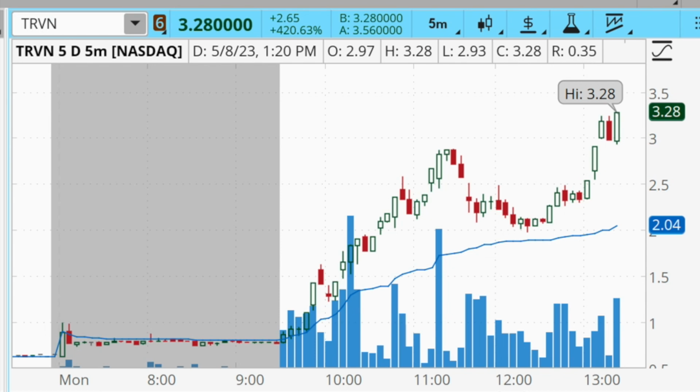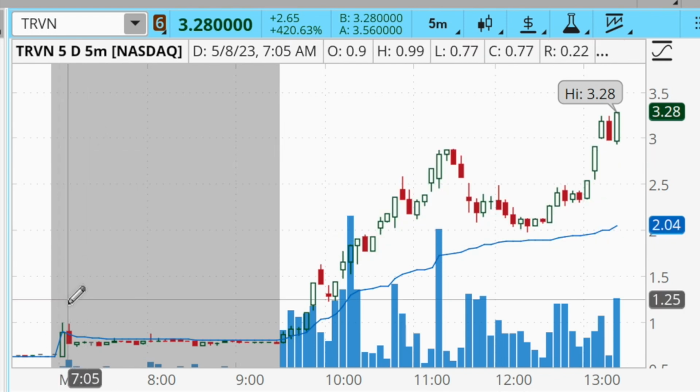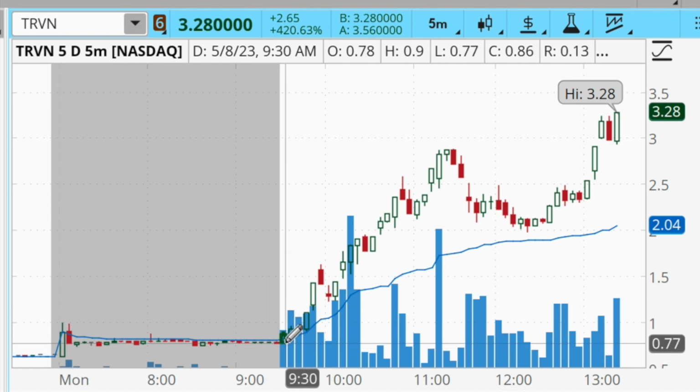Hey traders, today I locked in a profit of just over $1,000 in the stock symbol TRVN, which is coincidentally up about 420% right now on the day. This is obviously a massive runner, and I wanted to break down how I got this stock on my radar all the way down here in the 80 cent per share range.